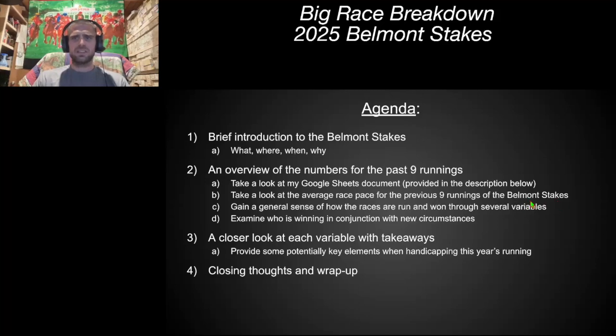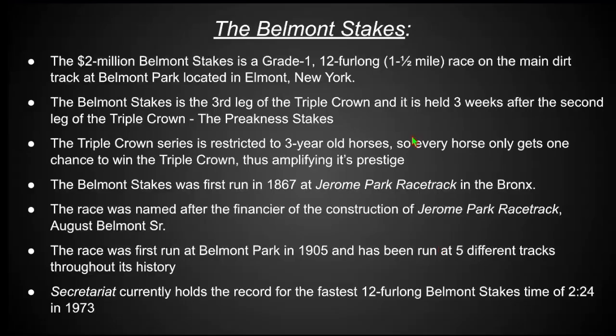And last year the race was run at a different track, going a different distance, so I didn't want that to skew from the traditional 12 furlong or mile-and-a-half Belmont Stakes. And we're going to gain a general sense of how the races are run and won through several variables, and examine who is winning in conjunction with the new circumstances that I've mentioned. Then a closer look at each variable with takeaways, provide some potentially key elements when handicapping this year's running, and closing thoughts and wrap up.